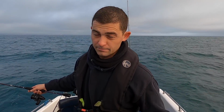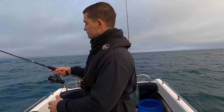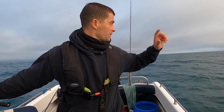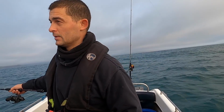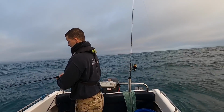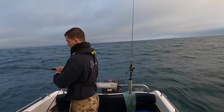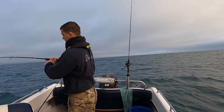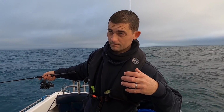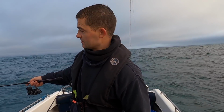The rod behind me, that one up there, I've just loaded new braid onto that reel. And what I've done is I've tied a bottle to it, and I'm going to let the bottle drift away as far as I can go until it almost empties the spool. And then wind it back under tension to get the line on the spool tight.